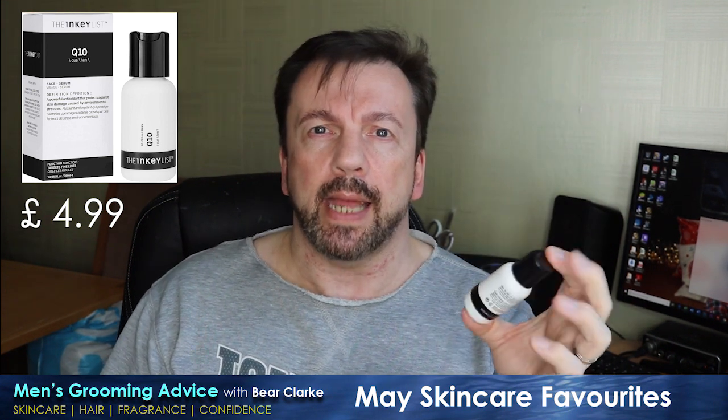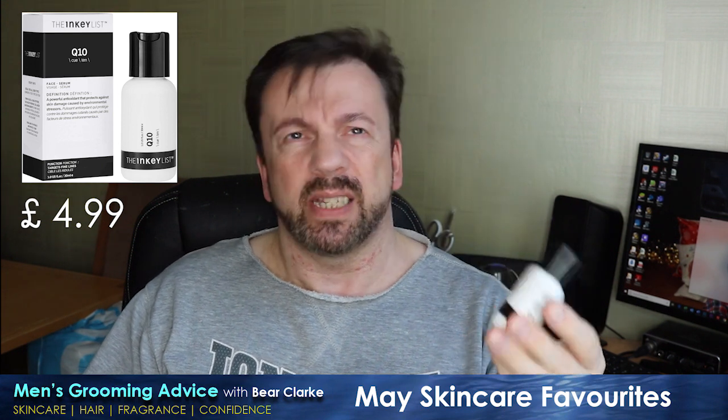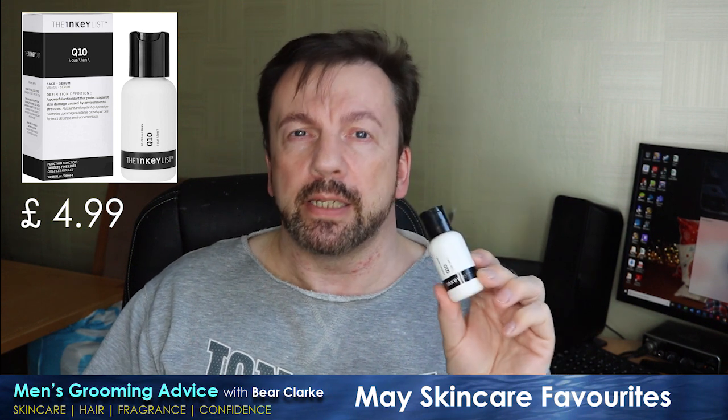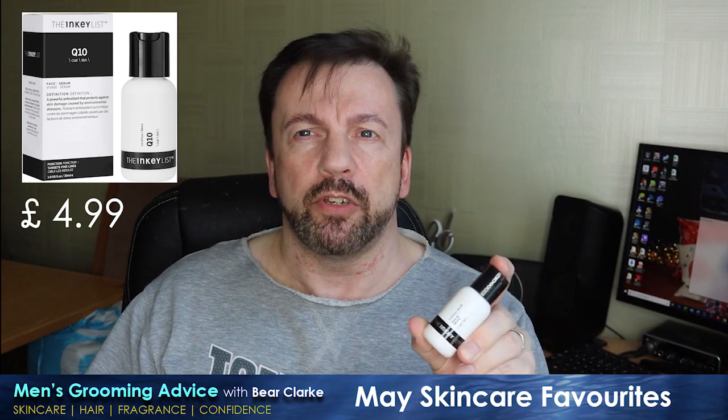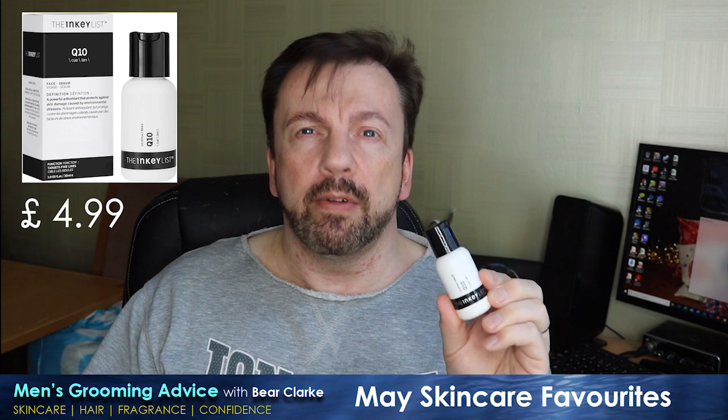Now, Q10 is an antioxidant. This is one of those things that I didn't buy intentionally. I didn't nick it or anything. What I meant was that it was an impulse buy. I've never used anything with Q10 in it, so I thought I'd give it a try because it's less than a tenner. It's worth giving it a try. I've been really surprised with this.